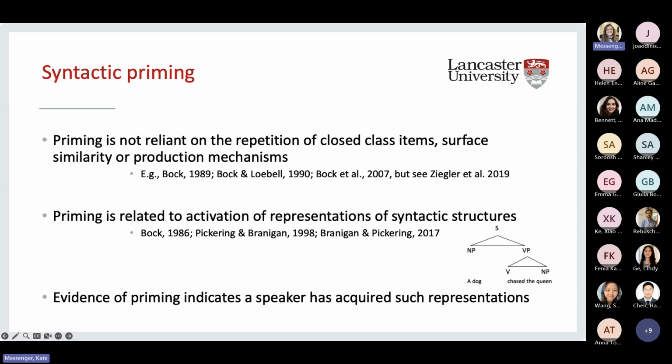So the first sort of implication is that evidence of these kind of effects suggests that speakers have acquired syntactic representations. If we can get priming to occur, we can assume, assuming there's no other explanations, that those speakers have acquired those kind of representations. So it's really useful in the learning literature if you want to look at, for example, children, at what stage have they acquired these kind of abstract representations. And similarly, it can be applied to L2 speakers as well.